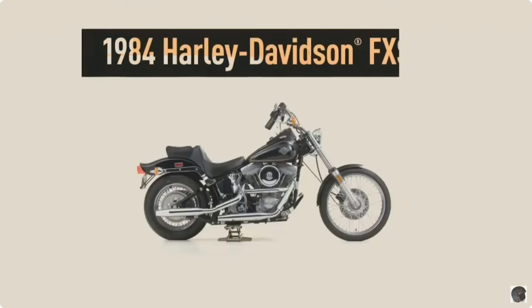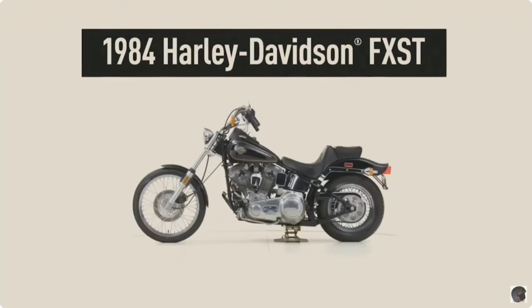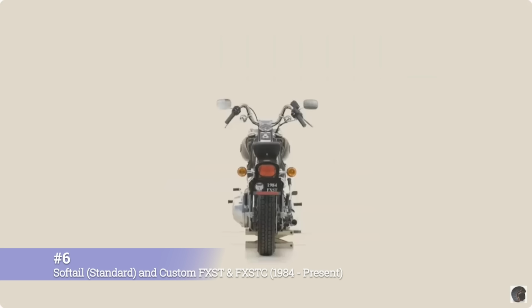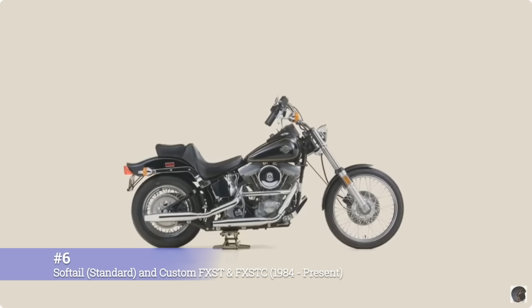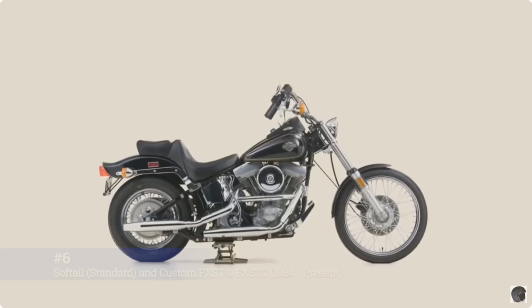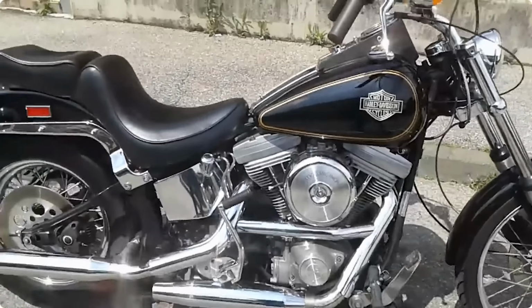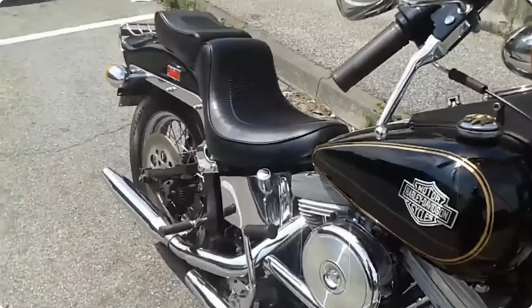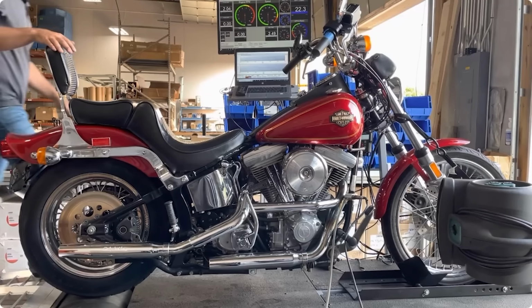Alright guys, so next up on the list at number 6 of top Softails of all time, I gotta give it to the Softail Standard. And I'm also gonna lump in the Softail Custom in there as well, just because they're so closely related. But I gotta throw it up for the Softail that started it all in 1984 with the FXST, the Softail Standard. It's very hard to beat the OG bike of anything.